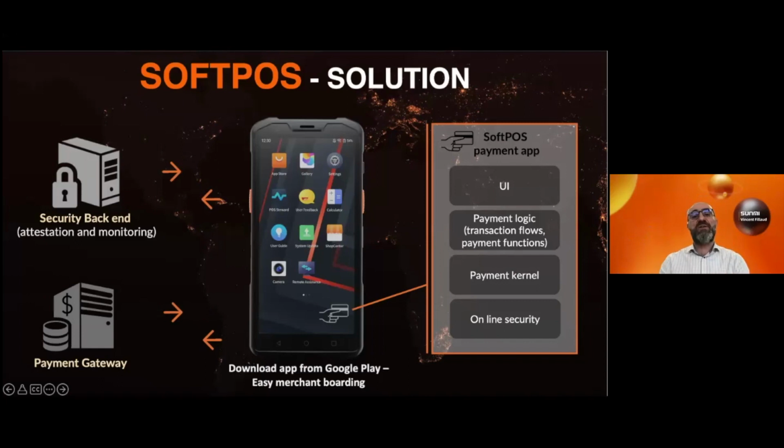And this online security part of the application will talk to the online security server, which I call here a security backend, but usually it is called an attestation server. This will allow to determine if the device is safe. It hasn't been hacked. No parameter changes, no installation of application which could harm the security of the device. So basically, the payment will be initiated on the application. The integrity of the device will be checked through the security backend. So once we have established that the device is secure, then the transaction will proceed through the payment gateway as it would with a traditional terminal.